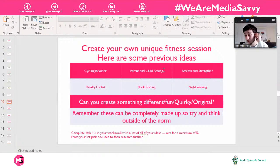Could you make a medicine ball class, a kettlebell class? Do you want a mix of everything? If you're going to do that, how do we make it a little bit different? What makes it quirky, really, I guess you could say.